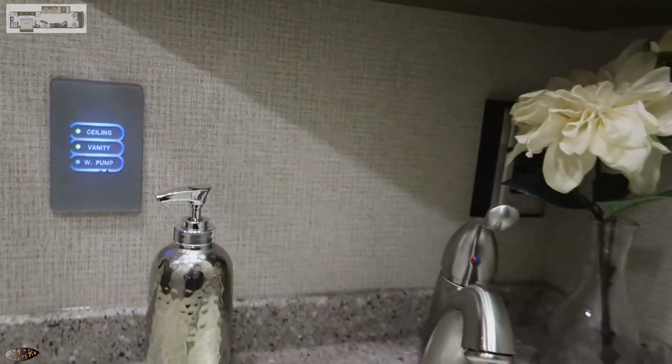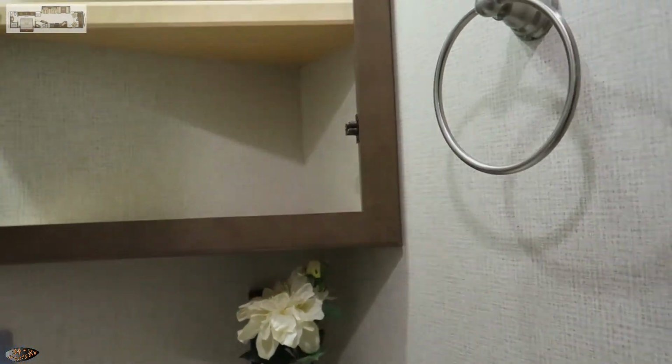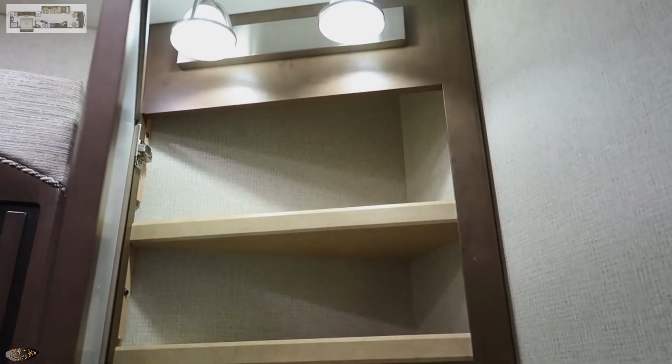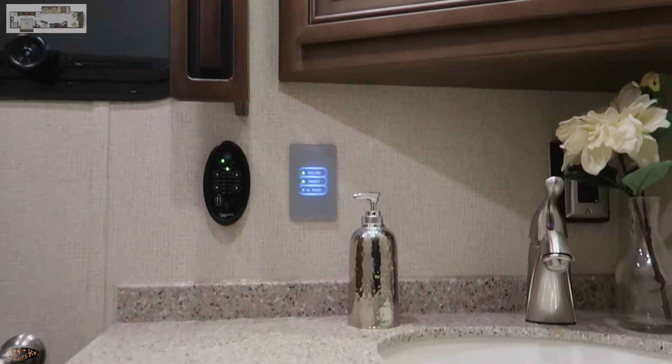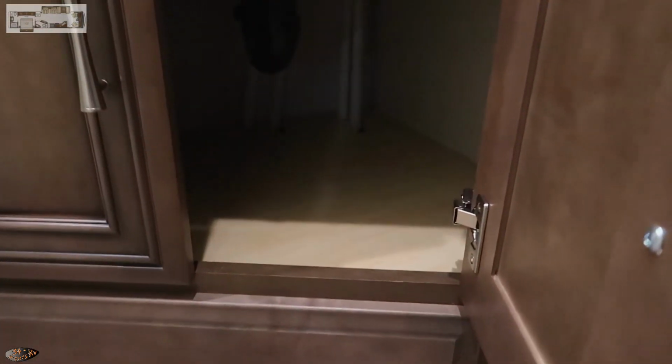Fantastic vent controller. A little push button lighting controls. Little corner medicine cabinet there. Looks like the top one's tall. The top. Yeah. I might not be able to reach that one.